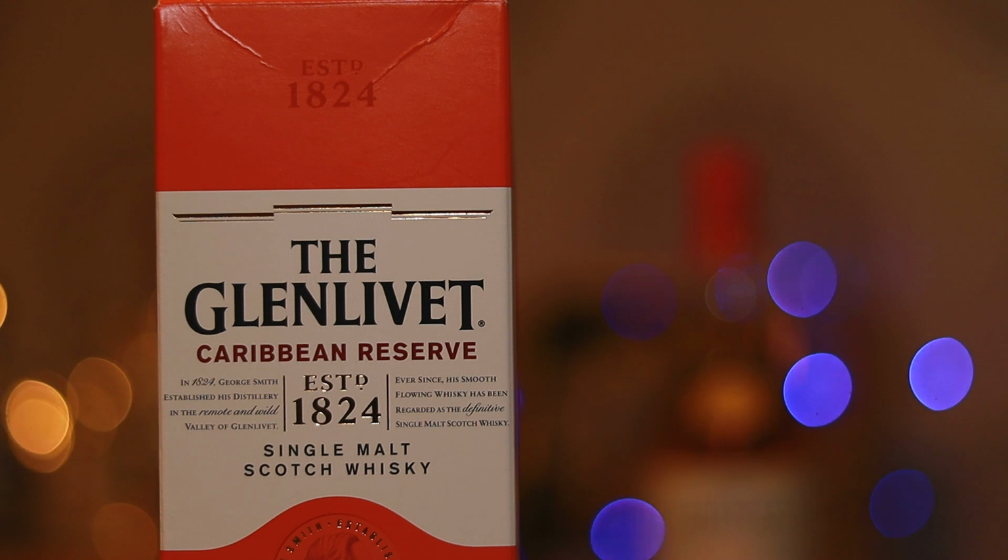Sometimes when you're doing a whisky review, you have to get into character and dress appropriately. And today I'm doing this because while we're off to Speyside again, there is a wee twist. It's the Glenlivet Caribbean Reserve, finished in rum casks, but is it worth getting?